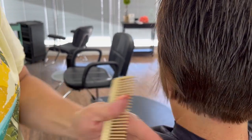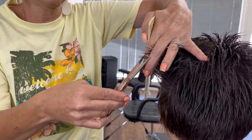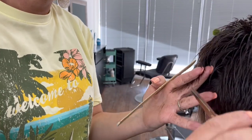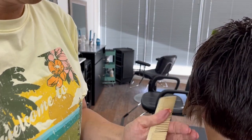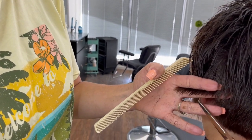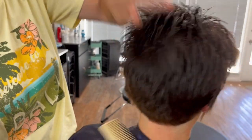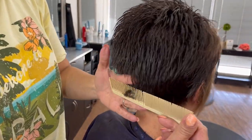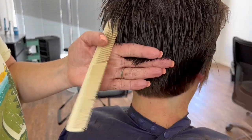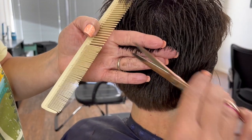Okay, so there's that bottom area. Okay, and the side, I'm gonna cut this. And you can see that guide point right there. I'm just gonna come here. There we go. Okay, now you can see as I go up, if there's anything going upward that we need to even out.